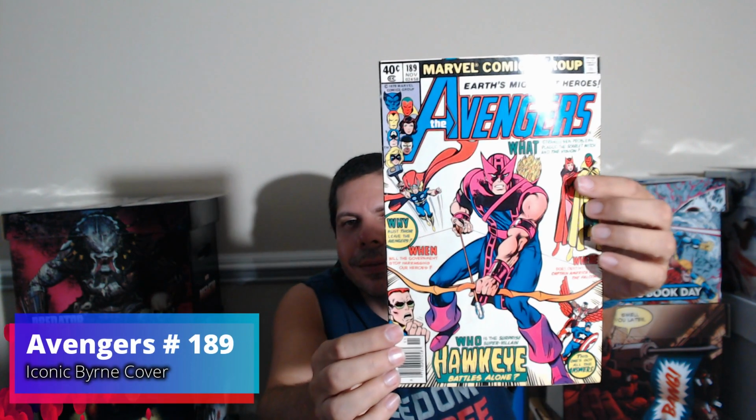Not much of a DC guy, so it's a smaller pile. All right. These are all dollar Avengers books. We got 162, 189, 195, 211, 222, 227.